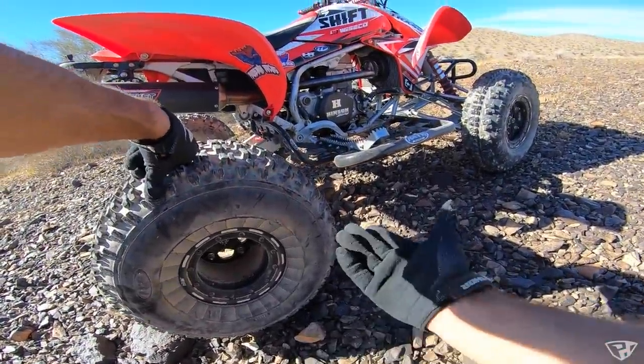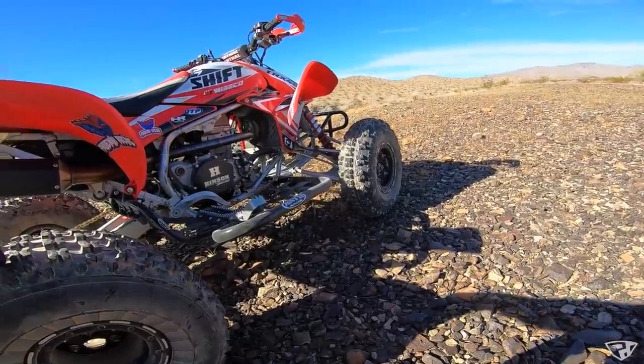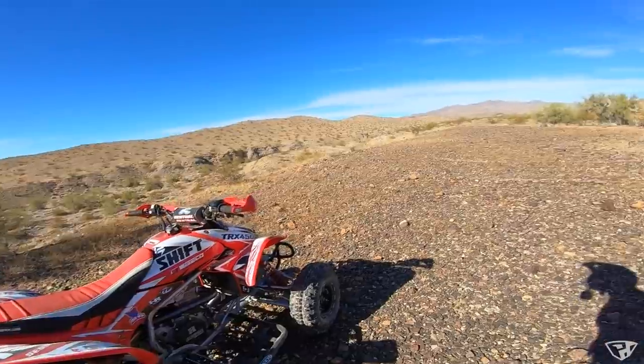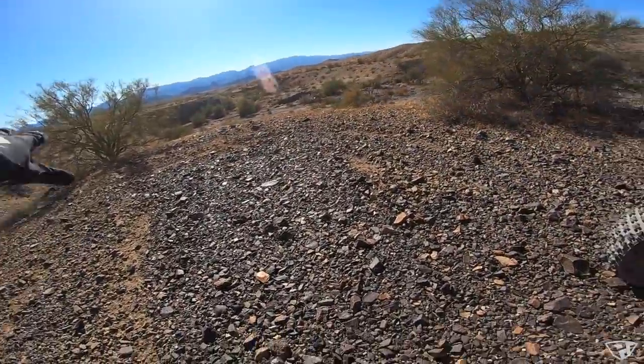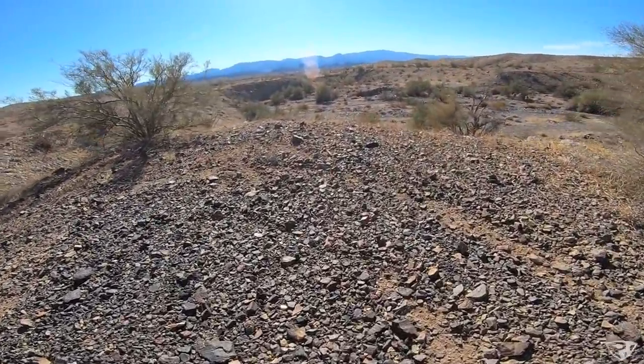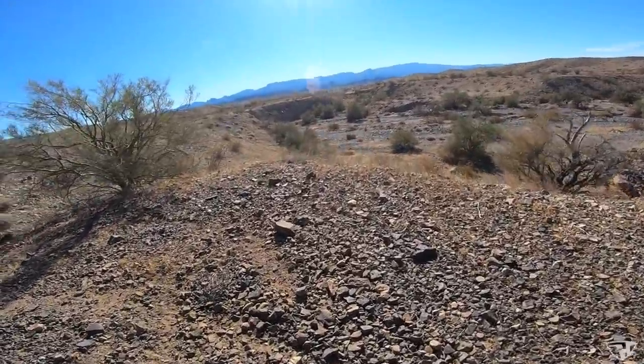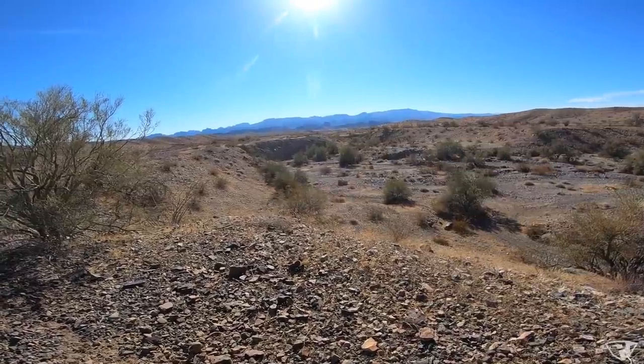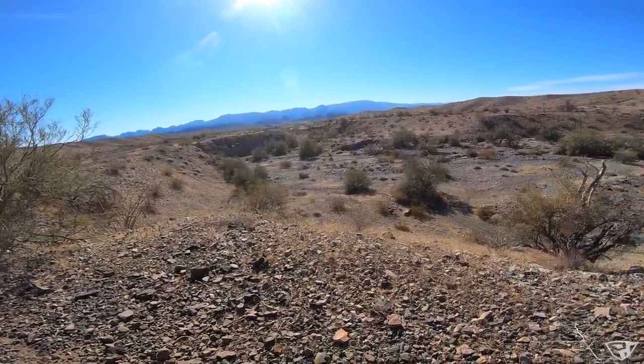This is Ian's playground, so he's a little more equipped for it than we are. Stuff that's a little more practical. It's a lot of fun, though. I like this little lower gully thing. It's really unique riding. Those guys went right down the path down there. Sounds cool.